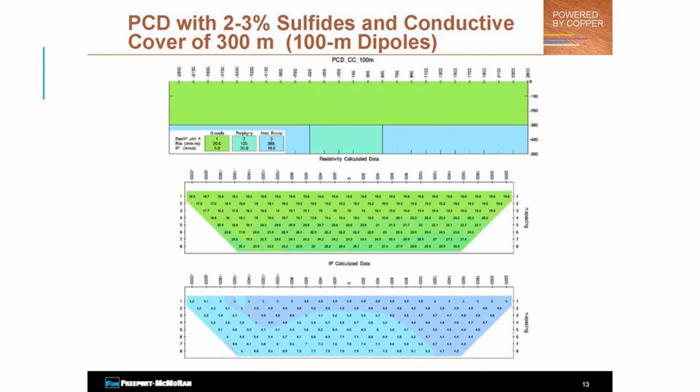Now, the same model is applied using dipoles of only 100 meter separation. And the point is that here it's very difficult to see, even in the IP response, any significant difference between background and where the porphyry is. There's a very subtle difference, but it's less than a 20-25% difference.